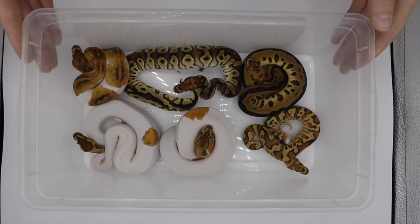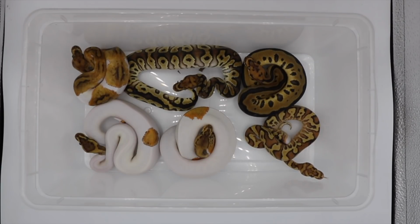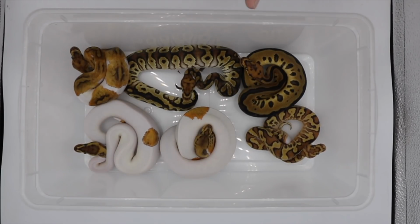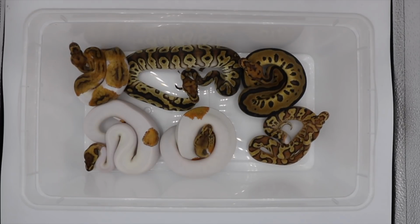All right, everybody. So here we go. Here is snakes in a tub. With the exception of 2 snakes, they also just ate yesterday, so I haven't really pulled them out. Those are the pastel inchy hypos. I have 2 females. Those are also similar age, but they'll probably be the 2020, 2021 breeding team.